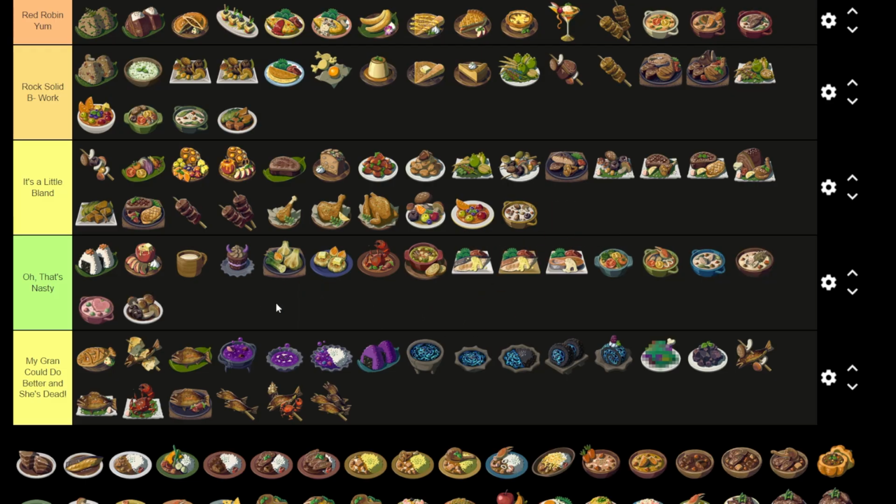A honey glazed mushroom? No, that sounds kind of nasty to me. I'm sorry. I don't think I could reconcile the sweetness of honey with the earthiness of mushrooms. Those two things don't go together.